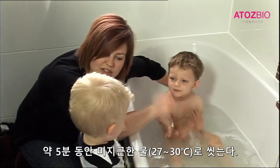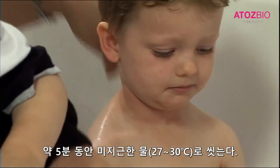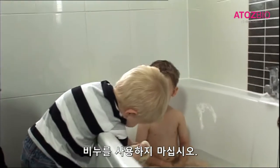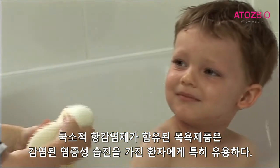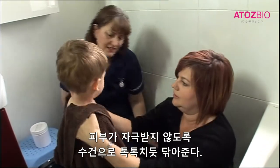The individual should soak in a lukewarm bath for approximately 10 minutes and wash with an appropriate soap substitute or wash emollient. Never use soap. Bathing products containing antiseptics are particularly helpful for patients with infected eczema. After bathing, pat the skin dry with a warm towel.